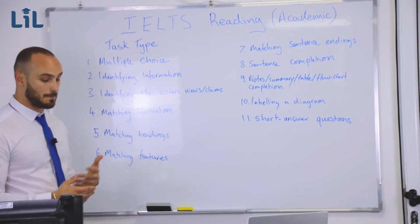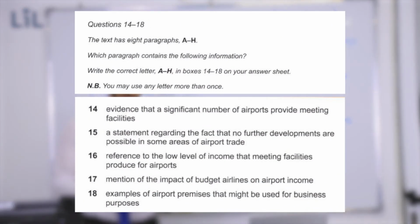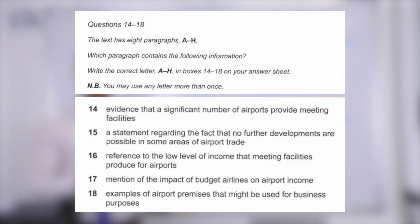So the fourth type is matching information. In matching information tasks, you're just given a list of information and you have to choose which paragraph you find it in the text. So you're really going to be practicing your scanning skills and skim reading for that task.